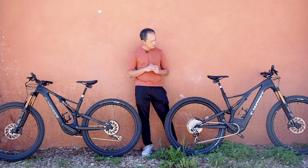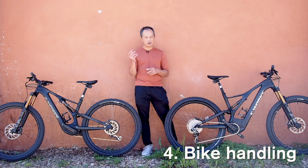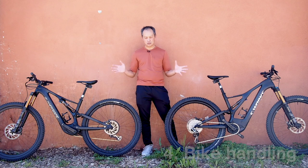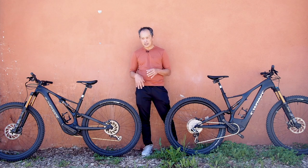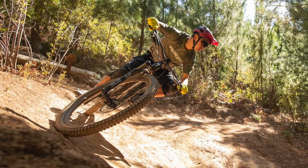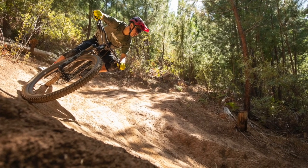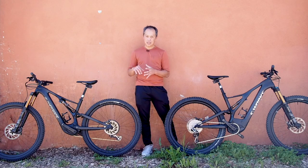So the next thing we want to talk about is handling. Given that weight and power, how does it handle? Which is really the number one reason you don't want to diverge from this bike. This one is a nimble beast. It rides a lot like my Evil Wreckoning, or my older Specialized Enduro, where it's about 35 pounds, and you could change the direction on it real quickly. You can pop off little roots, little rocks. Very agile, very involved ride, and you could play with boring, tame trails.